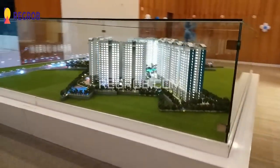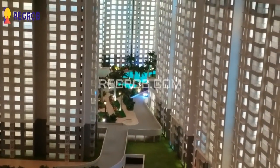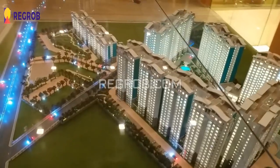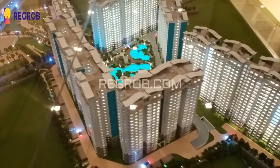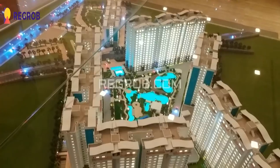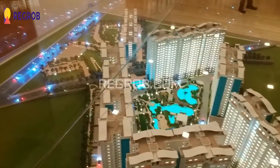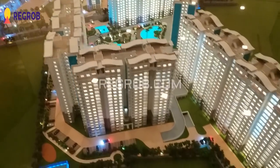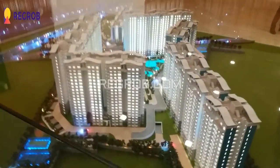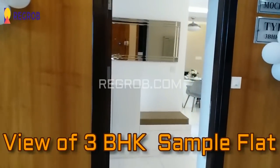This project is well equipped with all the modern amenities to facilitate the needs of the residents. And as you can see, it is surrounded by a lush green environment. So now we are giving you the 360-degree view of this project model. And now we'll give you the interior view of a 3 BHK sample flat.